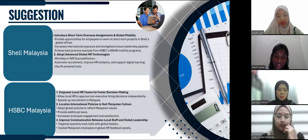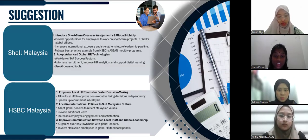And the last suggestion is to improve communication between local staff and global leadership, which means organizing quarterly town halls with global leaders for Malaysian staff. It involves Malaysian employees in global HR forums and feedback panels. So from that, they can get more suggestions from other parties too. And it helps to strengthen the connection between local staff and global leadership.